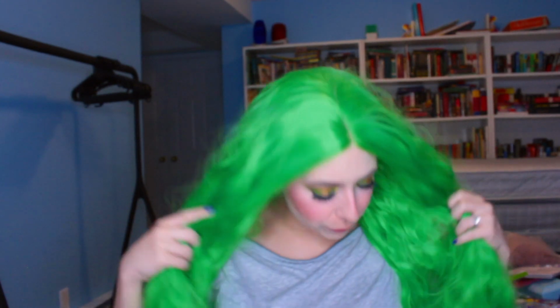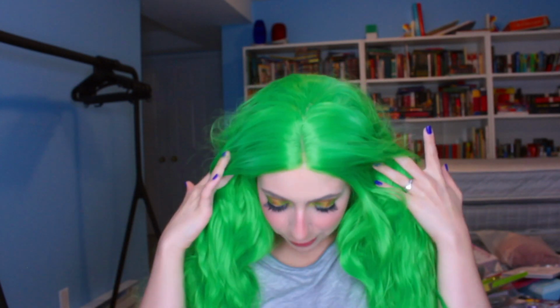Okay, so let's talk about this wig. I love this wig so much. It is so fun. It's so full. This feels like 200% hair because it's so thick. It definitely looks like a wig. No one has this much hair. I definitely say this is amazing for a cosplay.